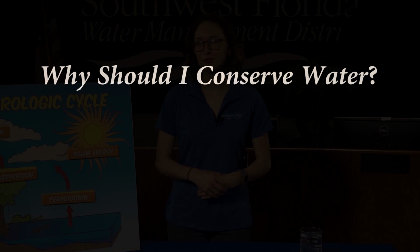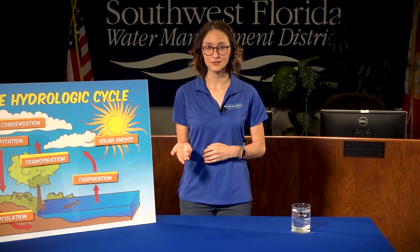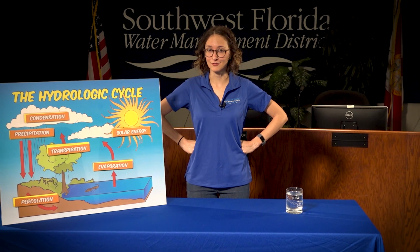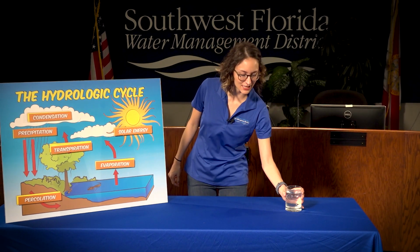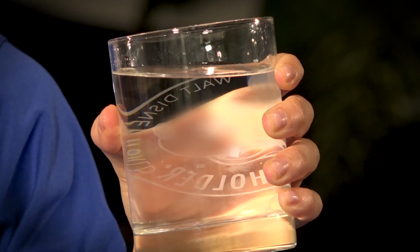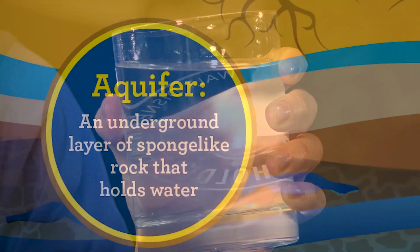Did you know about 90% of the fresh water in our area comes from groundwater, most commonly the Floridan aquifer? There's a good chance you're probably sitting or standing on the aquifer right now. And similar to when you take a sip of water and you have to refill your glass, the aquifer needs to be refilled each time we pump water out.